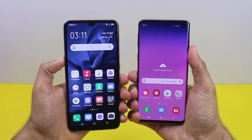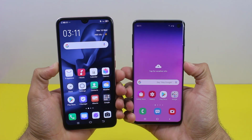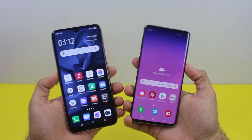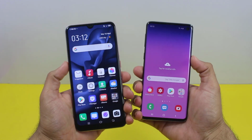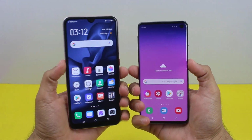Hello everyone, so in this video I have got the Vivo S1 Pro and the Samsung Galaxy S10, and I'm going to do a quick speed test comparison between both of the smartphones. Both of the smartphones have got 8GB of RAM, while the Samsung Galaxy S10 has an updated chipset as compared to the Vivo S1 Pro.